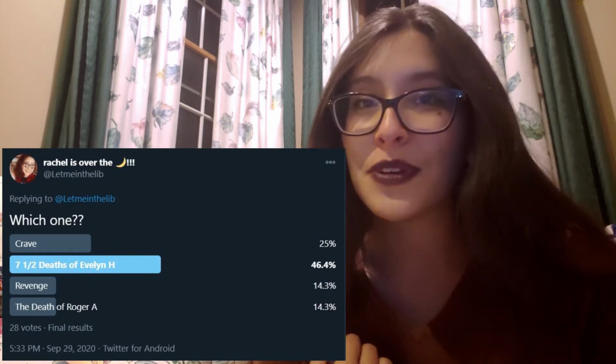Up next, I have a book that you all picked for me from my Twitter poll, and that is The 7.5 Deaths of Evelyn Hardcastle. This is a book I have been putting off reading for a while. I don't know why I always do this because I know it's going to be really good, but I've been highly recommended this book before, so it's really exciting that you all picked this one for me.